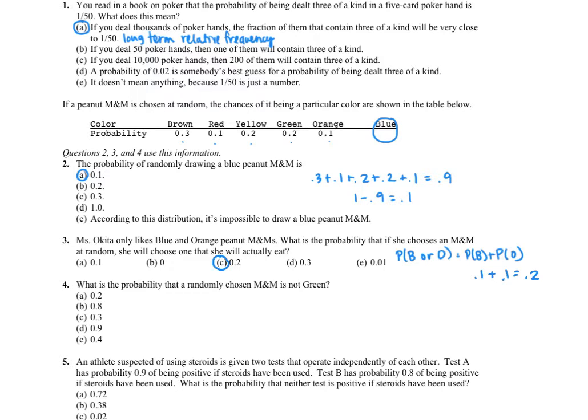Number 4 says, what is the probability that a randomly chosen M&M is not green? In probability, the word not means complement, which means we're just going to subtract from 1. So we're trying to find the probability that it's not green, or we can say green complement. That's just going to be 1 minus the probability that it is green. So 1 minus 0.2 is 0.8.